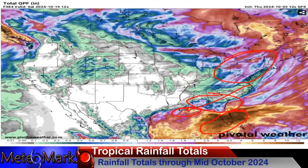And look up here into the Northeast and Ohio Valley. We've got a system that'll come through and some upper level lows next week that will produce some rain. Look at this, we actually have some lake responses up here. These are lake effect bands, so we'll have to keep a watch on some of these.